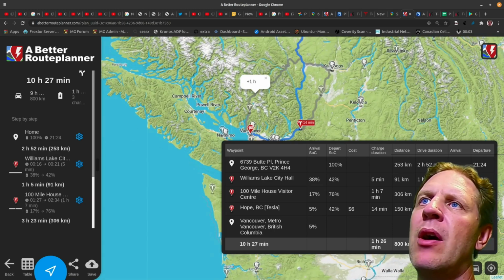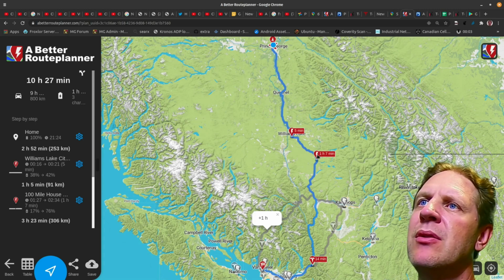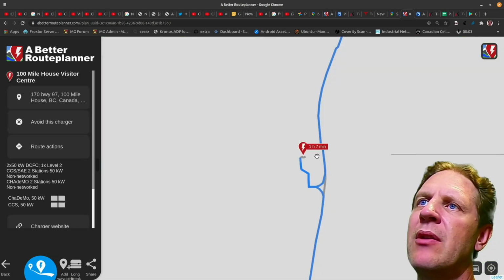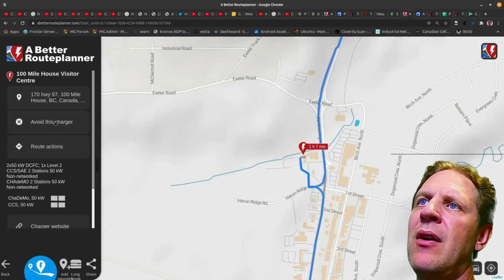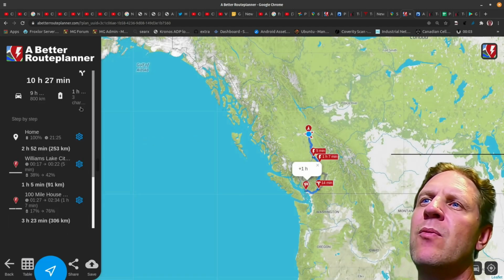I'll just get rid of this table, click the table button, it gets rid of that. Let's say I wanted to avoid this 100 Mile House charger. If I click on it, I can use this avoid this charger button. It'll just skip that one and recommend a different charger, and I can pick other ones. So really great tool. This is what I used.